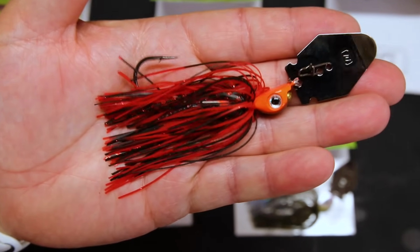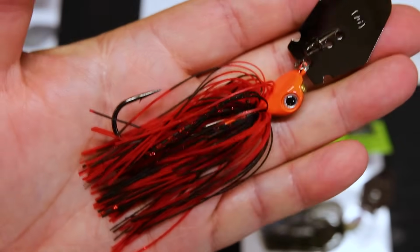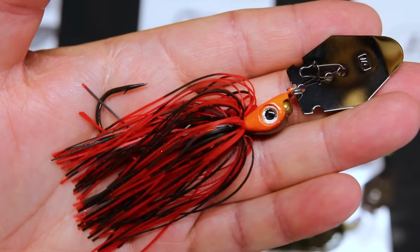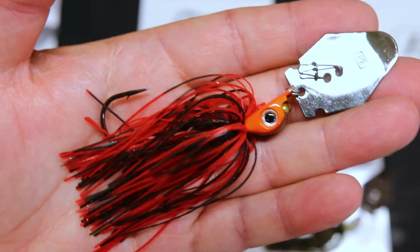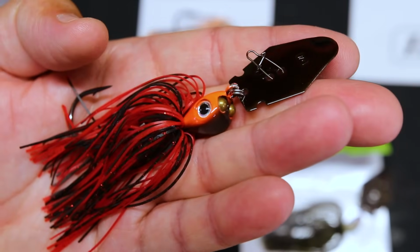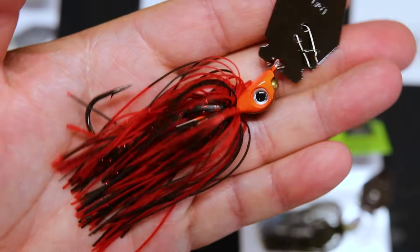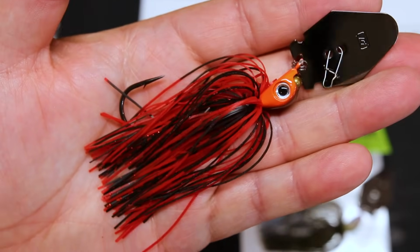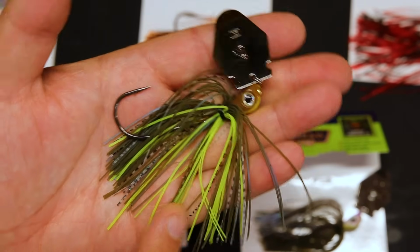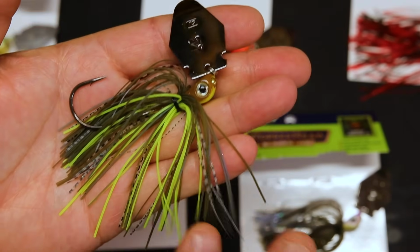And speaking of the dirty D, you can't go wrong with black and red. This is the Hot Craw. You can see it's got that black nickel plate along with that methylate safety orange head. Those copper BBs in there and that black and red skirt. Going to be a killer out there on the Delta. Because it's bluegill spawning season and shad spawning season right now, we're going to go with those two colors to color match for today.